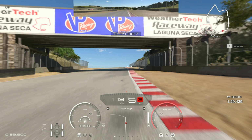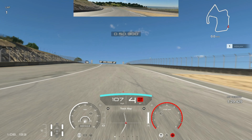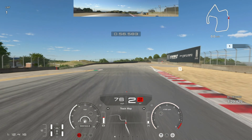So as we come up to this corner, this one's quite a tricky one, but you've got to get in, and I'm nowhere near the apex, if you'll see, but the car turns beautifully. Charging up the hill, you've got to spot your braking point, which is just before the red and whites.